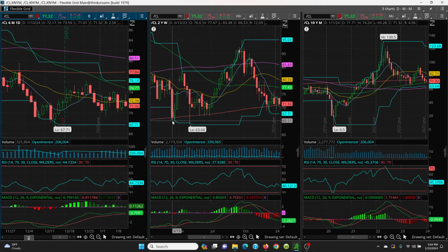We have here 65.38, 64.36, and then your big retest here at 63.64. But right now, we just have sideways action. So on the upside, we want to look at this 8 SMA here at 71.96. We want to look at this 72.34. This here basically is your 21 SMA, and this is the key level right here, this 72.88, your 8 SMA.